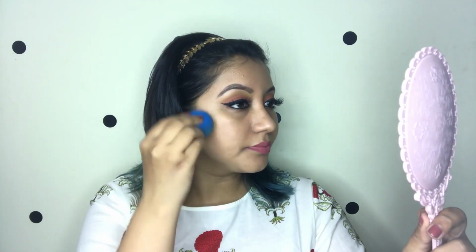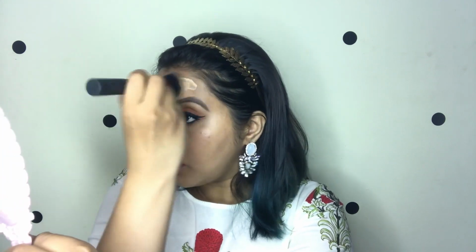Okay, right off the bat, I feel it's a bit better with a sponge than a brush. I don't know why, but I can still see all my blemishes. I don't know. Everything is visible. This seems to work. Can still see a lot of my blemishes, but it just seems a bit better compared to before.